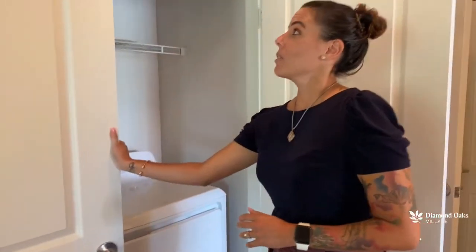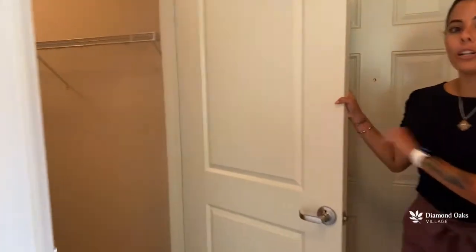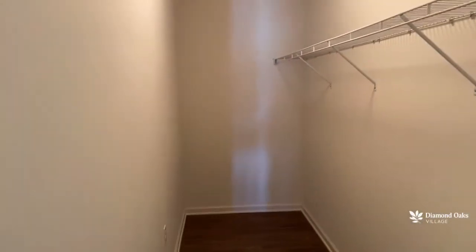Now, thinking about moving to an apartment, you might think about downsizing, and you might need some storage. Well, this apartment here has a large storage closet for you. You can stack your bins, you could even add some extra shelving if need be, put your holiday decor in there, and then this one, maybe even a desk.